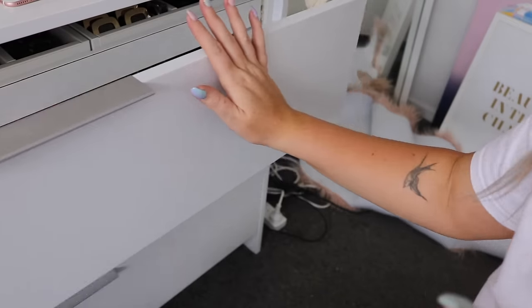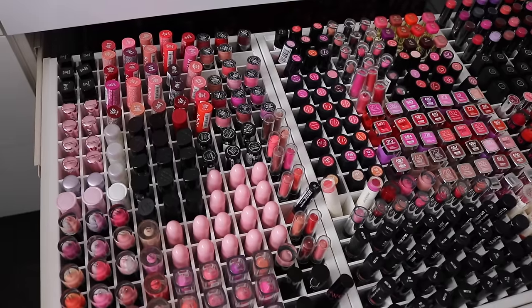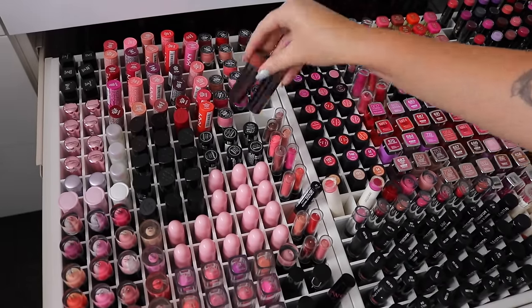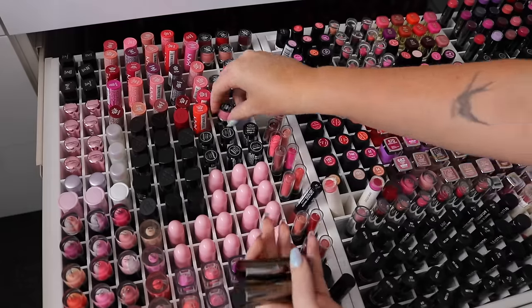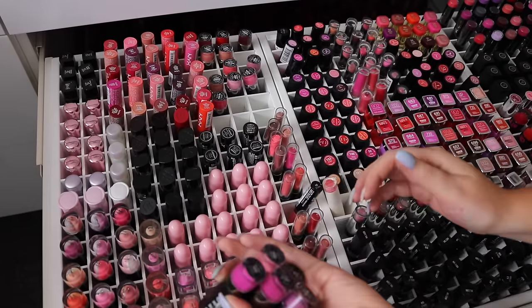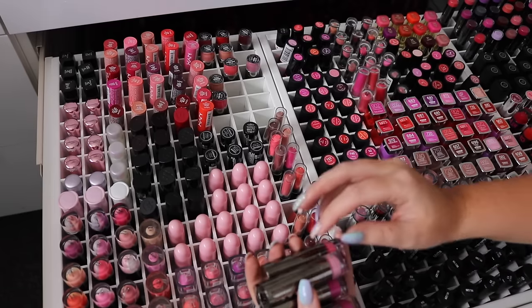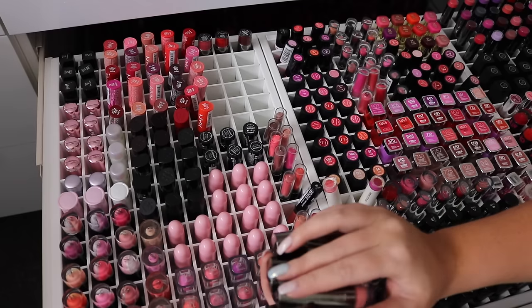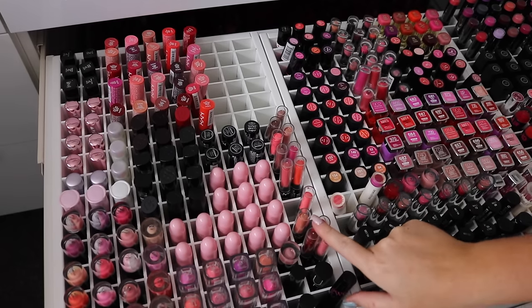Yep, okay, next drawer. This is where we are going to see a difference, I think. So all of these can go. I just don't like the formula. These are the Lorac lipsticks. I don't even know if they still sell these, but I bought every shade because the colors are freaking amazing. And unfortunately, they just don't perform well at all. I'm gonna keep my Slim NYX lipsticks.